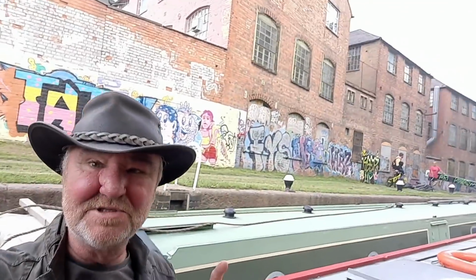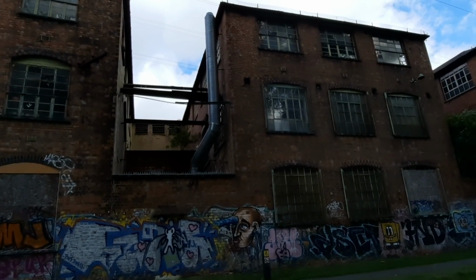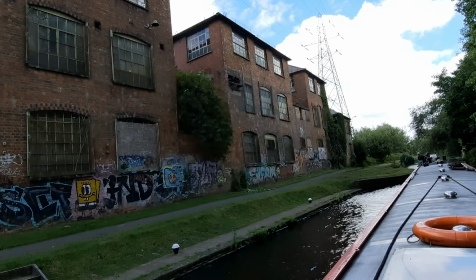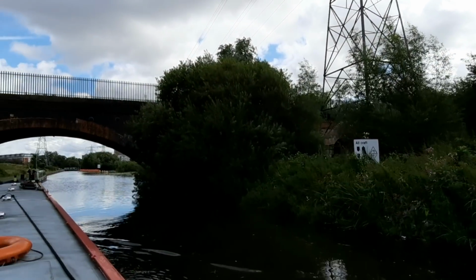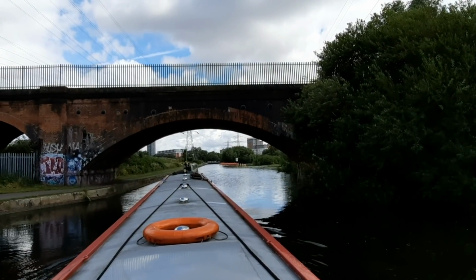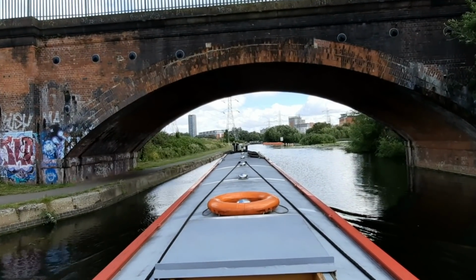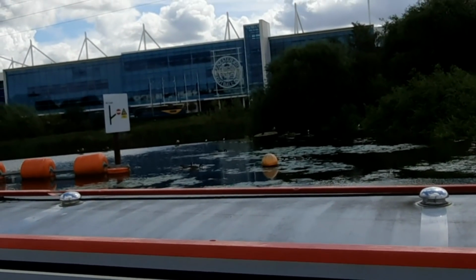We're in St Mary's Mill Lock, and as you can see, that imposing building behind is St Mary's Mill. Decorated nicely, isn't it? We're currently on the lock landing. There's a boat coming up and there's Leicester City football ground.